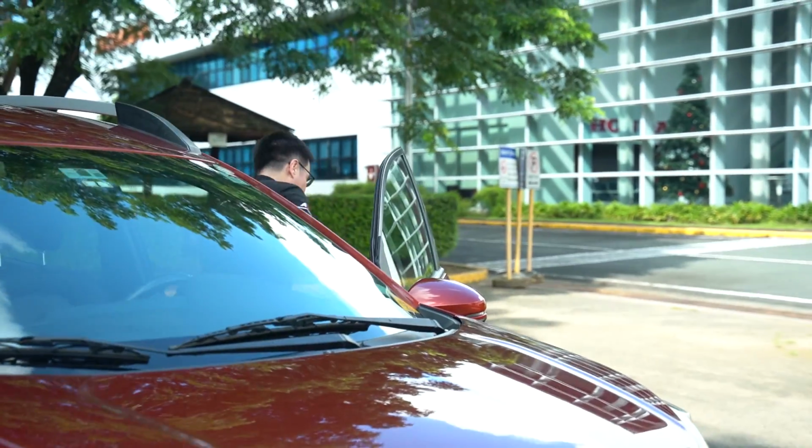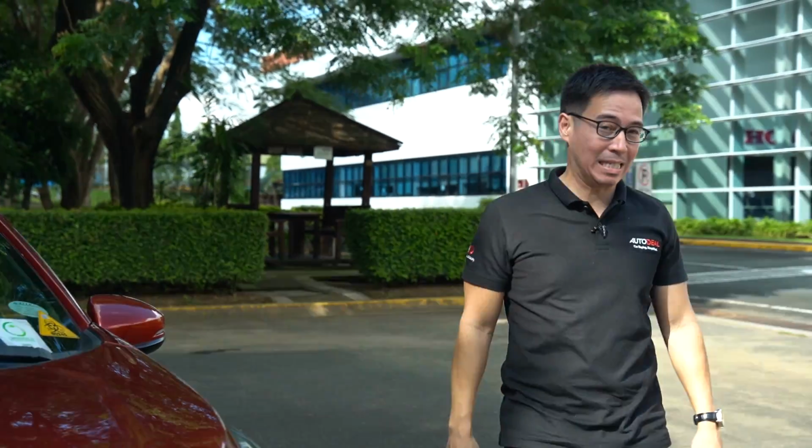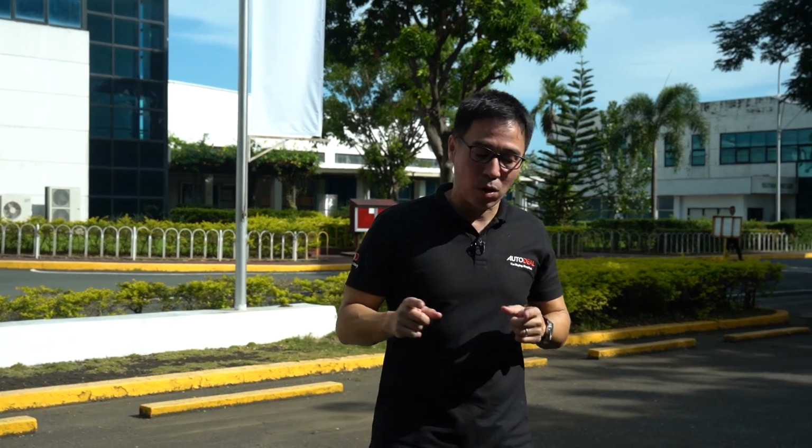Pretty sure you recognize this automobile. It's Honda's BRV, a very popular 7-seater automobile from Honda. In fact, so popular that they sold over 2,000 of these guys last year. And then this year for 2022, from the months of January just to September, they sold even more than what they did last year. Now, it is one of two 7-seaters that Honda currently sells in the Philippines. The other one obviously would be the CRV, but that is obviously the more affordable one.